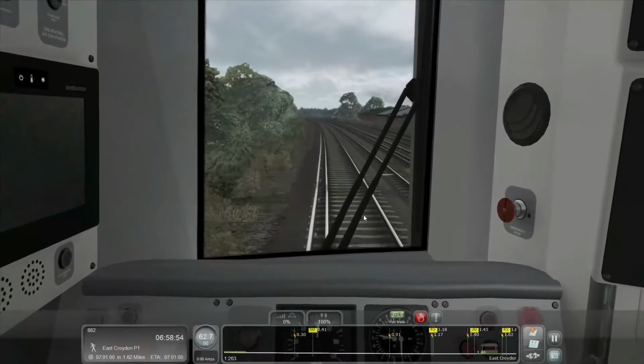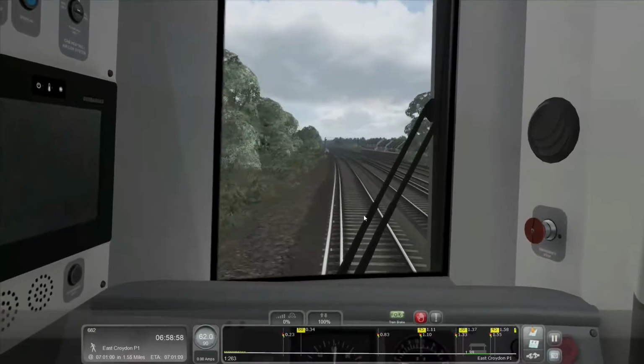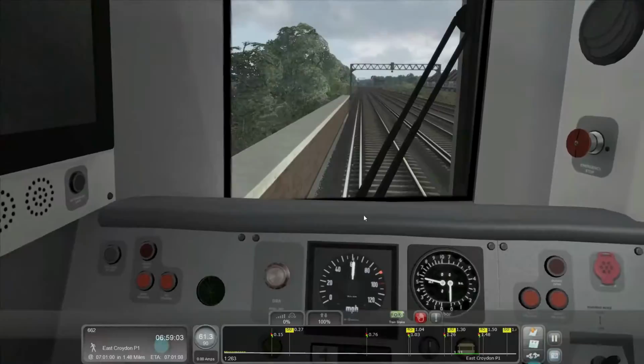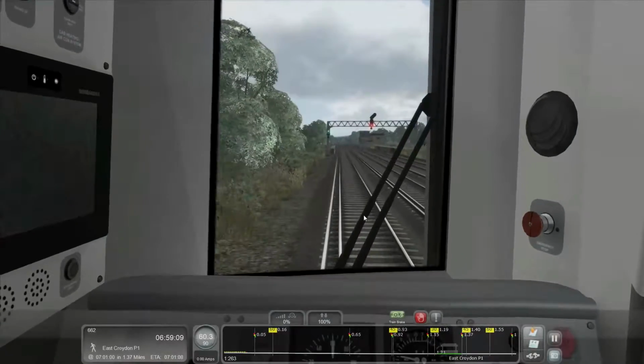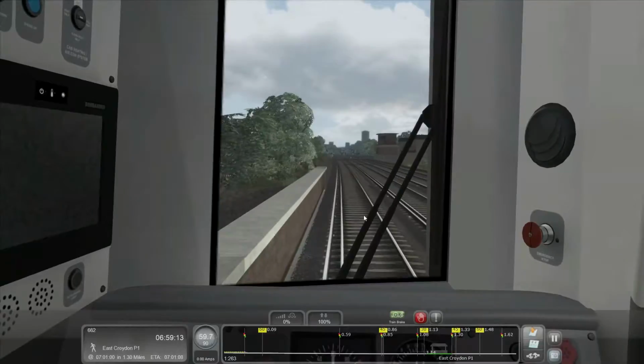East Croydon is right there. Platform 1, estimated arrival time is 7 hours 1 minute and 9 seconds. And we should have been there at 7 hours and 1 minute. So we're just gonna be a little bit too late, but it's gonna be fine.